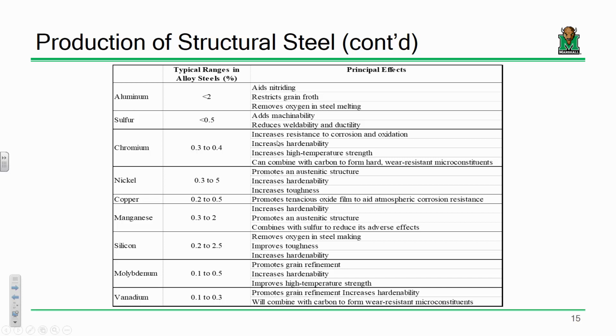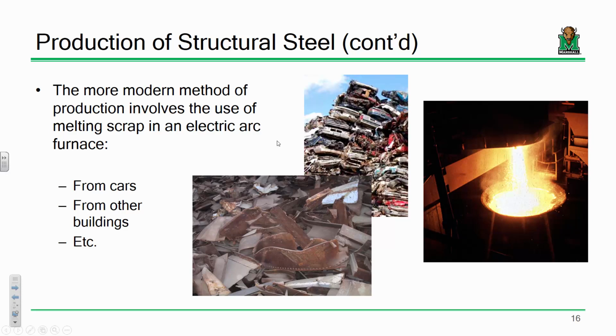And like I said, this is where specifications come into play. There are hundreds and thousands of different steel alloys and steel grades for different applications, and those specifications control the chemistry of a given mix. So this is just to give you an idea of the different alloying agents that are out there.